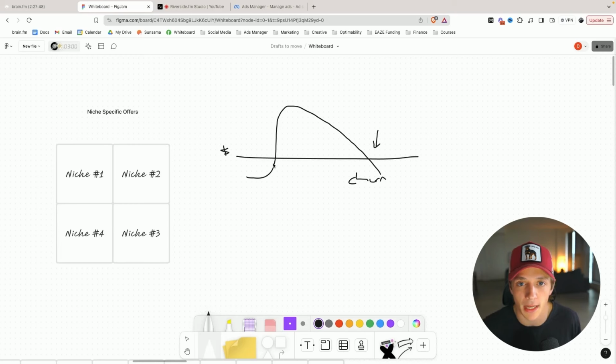It's going to become saturated. People are going to become, oh, I've already seen this. And it doesn't matter how many ads you create and how many different hooks you test. It's a very hard game to win, especially if you're trying to do it at scale with multiple clients, right?